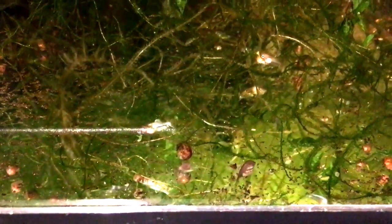Alright, so I found the tail dragger. This is what swim bladder disorder looks like. You can see the fish kind of in the middle bottom of the frame is just dragging her tail. She's not really even getting up off the floor of the tank. Let's see if we can get her to... She's kind of stuck against the wall. Anyway, you can compare her to all her siblings. She's the only one I can see right now.